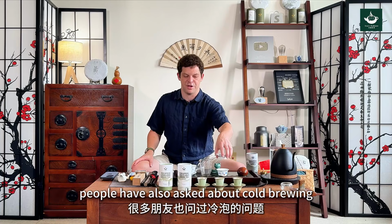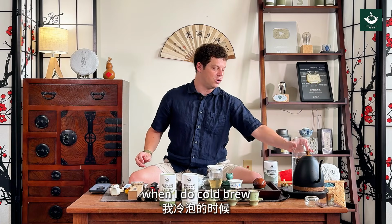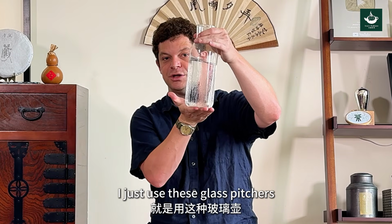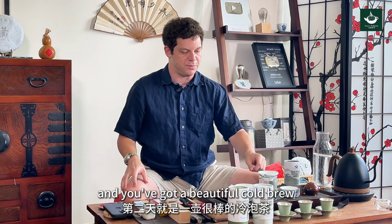People have also asked about cold brewing. So green tea is great for cold brewing. When I do cold brew, I just use these glass pitchers and I put some tea in there, I fill it up, I put it into the fridge, leave it overnight, and you've got a beautiful cold brew.